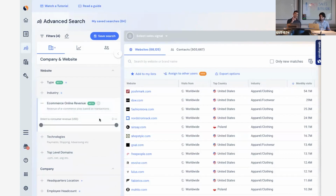I love the shiny new green beta thing when you release a new feature. It's a nice feeling. Yeah, exactly.